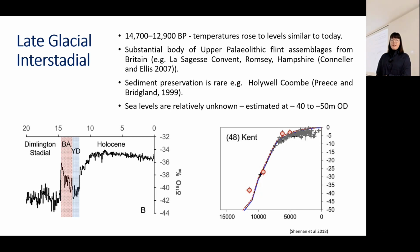So the Lake Glacial Interstadial is a period of warming towards the end of the last glacial period, spanning from 14.7 to 12.9 thousand years ago, where temperatures rose to similar levels to today. The most interesting thing about this period, from what I've found, is that sea levels are relatively unknown during this period. They're estimated to be at minus 40 to 50 metres OD, but this is based on computer modelling, and we don't actually know where sea levels were at this time. There are very few studies.